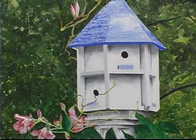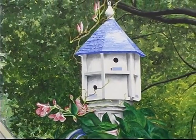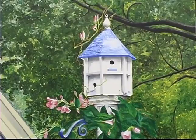So I guess we've hit on a note of familiarity with the title of a Victorian birdhouse, having a style with multiple exits, most appropriate for the seasonal arrival of the purple martins.